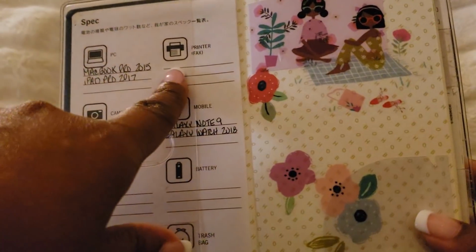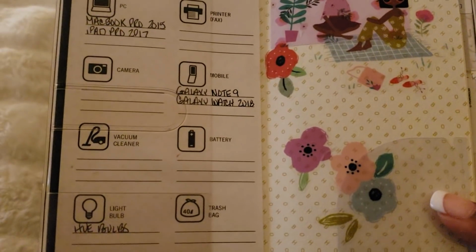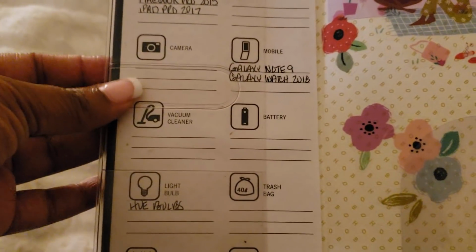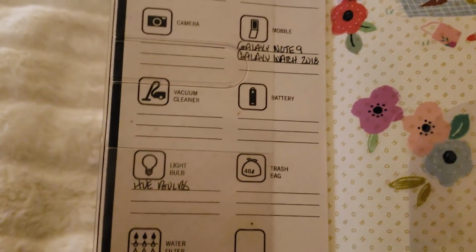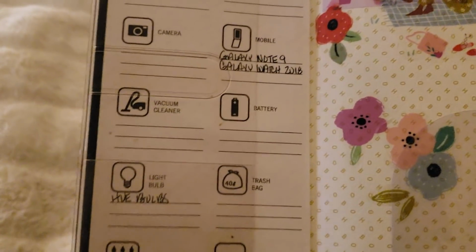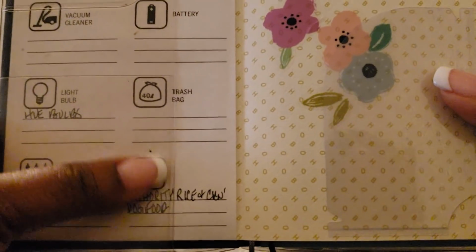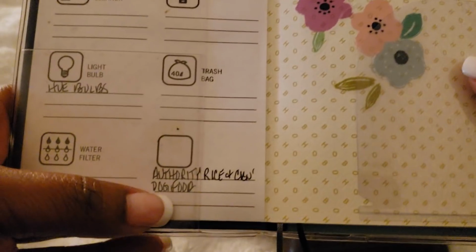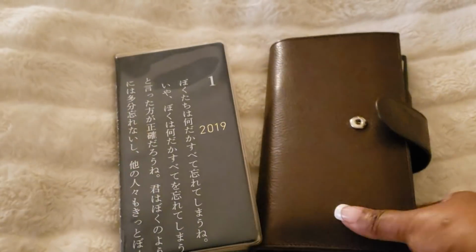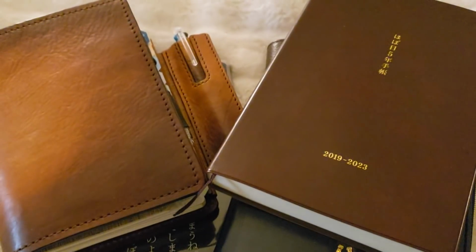Say you ran out of ink, you always have your ink information here. If you're calling for technical service on your phone, your watch, or whatever, you can just say, oh yes, I have the Galaxy Note 9. Or your camera information, your vacuum bags. You're at Walmart and you need some vacuum bags. What was the kind of vacuum bags I need? Because there's rows and rows of it. You can have it specified here. Easy peasy, right? And I'm going to put my little doggy sticker on here, but I like to have what kind of dog food for my dog. So anyway, that is my planner journal lineup.